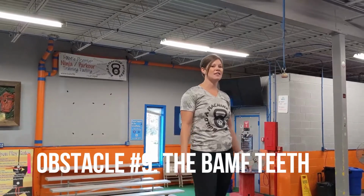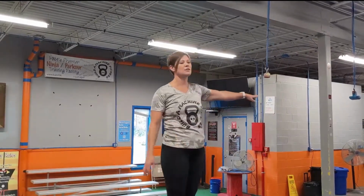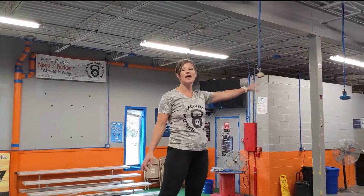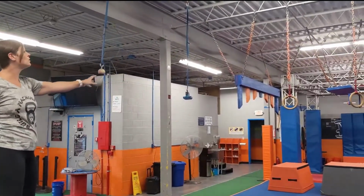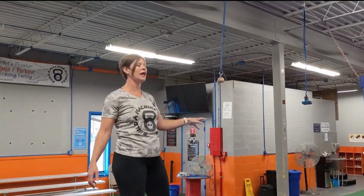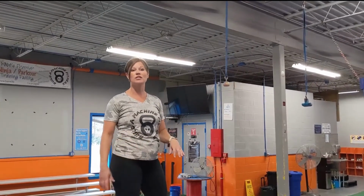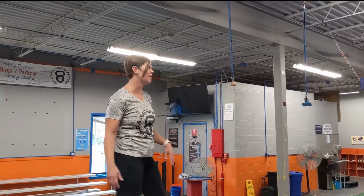This is the BAMF teeth. This is a hands-only obstacle. Starting platform is the orange mat, which I'm standing on. Finishing platform is the orange mat in the end. You have a cannonball and a T-ledge before you get to the actual BAMF teeth. With those, only the vertical hanging down boards are in play. With the T-ledge, for men, you are not allowed to top it. Women, we are allowing you to top that, okay?